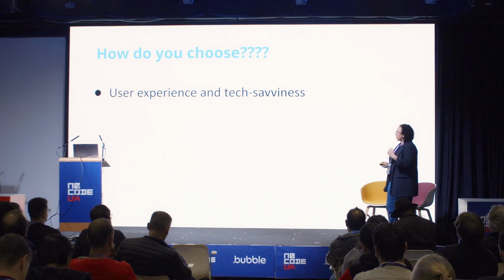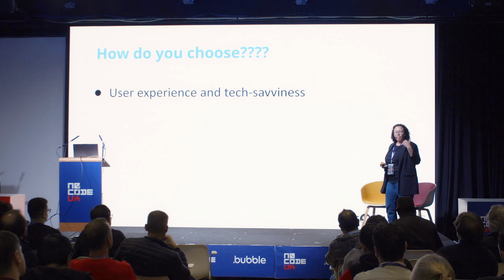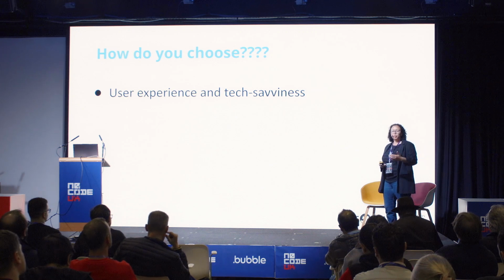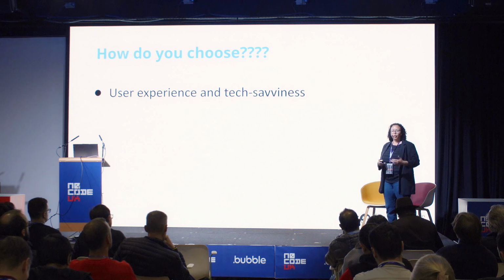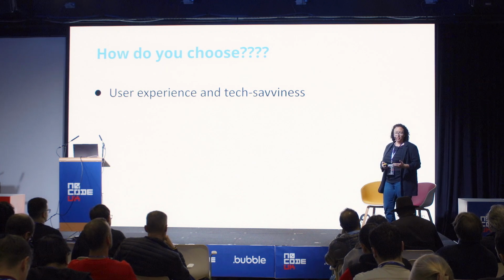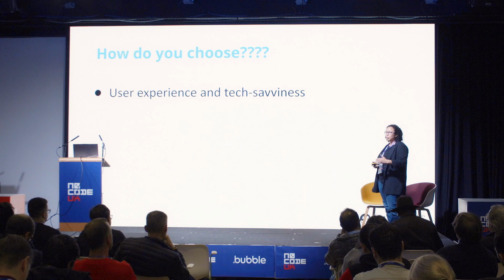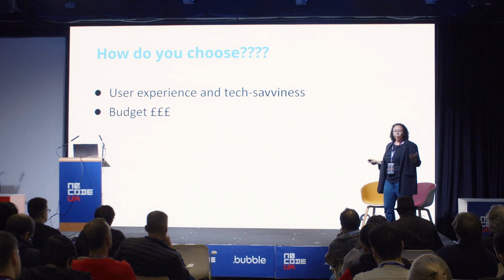So part of what you need to take into consideration is the user experience. How easy is it going to be for the people who are going to use this? For example, if you're working in a team and several people are not that tech savvy, and you're trying to build something for a bunch of people who are really going to struggle to adopt the technology, that's something you need to take into consideration. So the choice that you make and the route that you go down really does need to consider user experience and tech savviness. What's the budget?